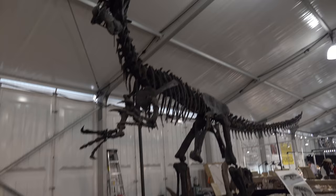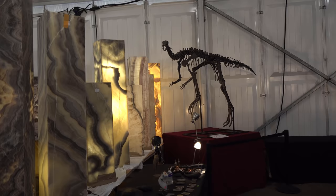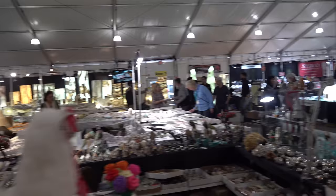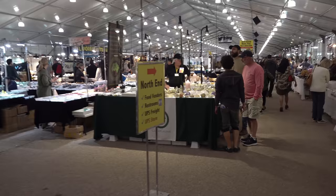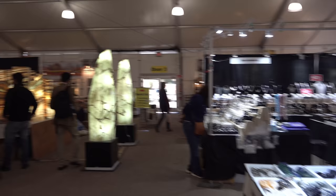Here's a big dinosaur on display. Really, really cool. They have a smaller one, smaller guy right here. Really cool. I'm kind of at the end of the show here. I've seen everything here, and I think I'm gonna head out to the showcase booth, which is just that way. But these guys have cool stuff here too. These lamps, they're really neat.